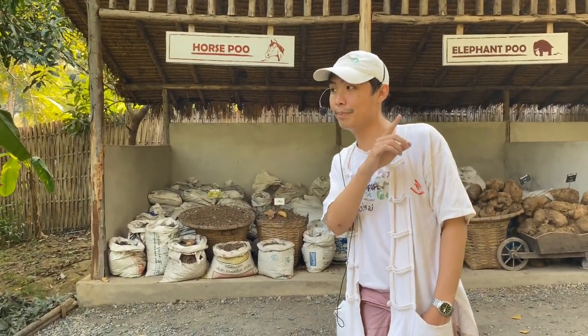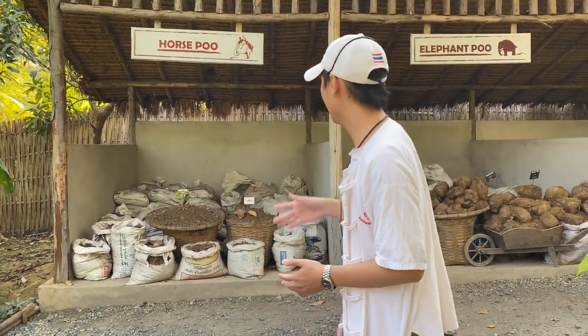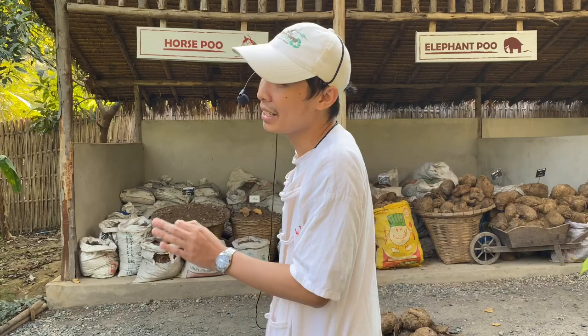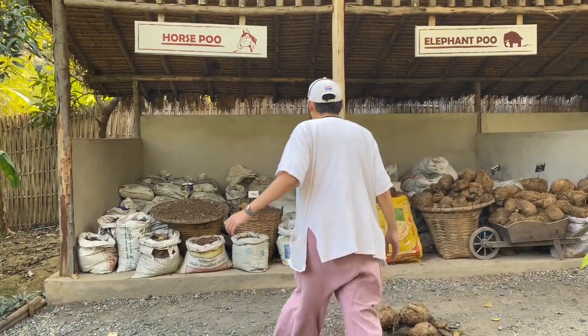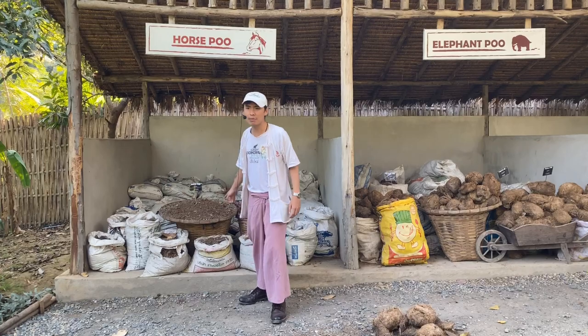Yes, elephant poo shade. I would like to say, like, the ingredient section, something like that. Horse, elephant, and cow. These are all animals that eat plants, and their poo can make paper. You see the horse there? Yes, they leave some fiber, but it's not as big as the elephant's. They chew better and digest better. That's why the fiber inside becomes so small.